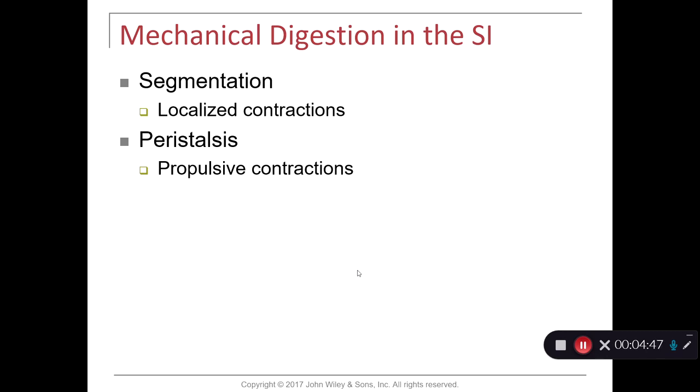Now, there are two different types of movements that this small intestine can do: segmentation and peristalsis. Segmentation, if you remember, is helping you churn the food. In your mouth, you've got teeth and a tongue to help churn and move and manipulate that food, but segmentation is there to help mix and churn that food. It doesn't mean that you're moving food directly down the small intestine all the time. It also means that you're mixing it back and forth, back and forth.